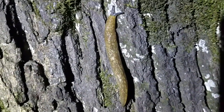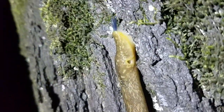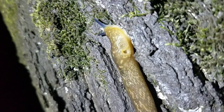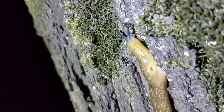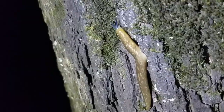Elsewhere, a tawny garden slug, commonly known as a cellar slug or a yellow slug, slowly makes its way up a tall oak tree. Note the gaping hole in its side. This is nothing to worry about. It's called a pseudostome, and it's where the slug breathes. Slowly but surely, the slug makes its way up the tree, most likely in search of food.